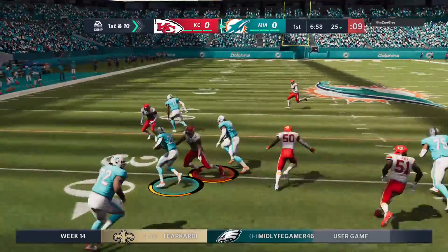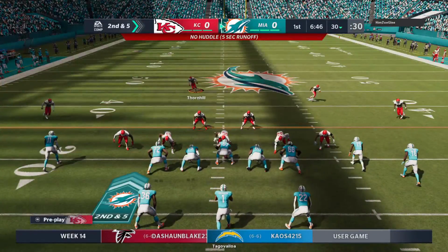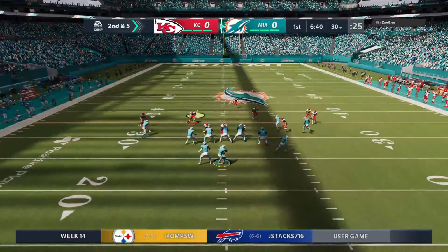They'll run for the first time here with Matt Breida, and this will be a gain of 5 as he gets it to the 30. Matt Breida, ball on the 30. They'll come up with a 2nd and 5.